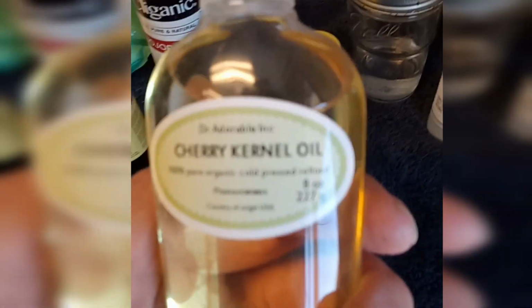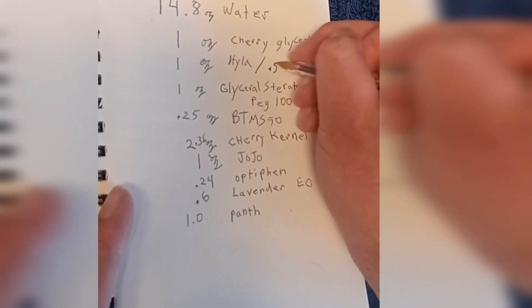The vitamins we have within cherries, we have vitamin C, which is a huge antioxidant benefit. It's going to be a nice skin brightener and can boost collagen production as well. Vitamin A, which will help with skin cell turnover. And then we have trace amounts of vitamin E, which will obviously help as a moisturizer.